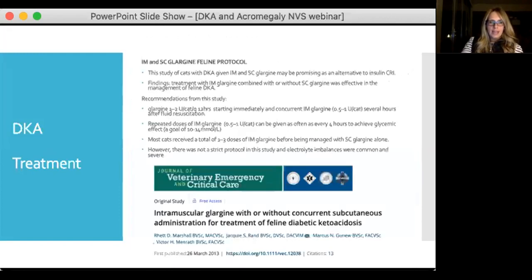So in this study, they looked at intramuscular and subcutaneous glargine protocols for DKA. So it does look like a potentially promising alternative to insulin CRIs. And what they found is that if you treat cats with an intramuscular glargine protocol, combined sometimes with or without subcutaneous glargine, it can actually be a really effective management strategy.